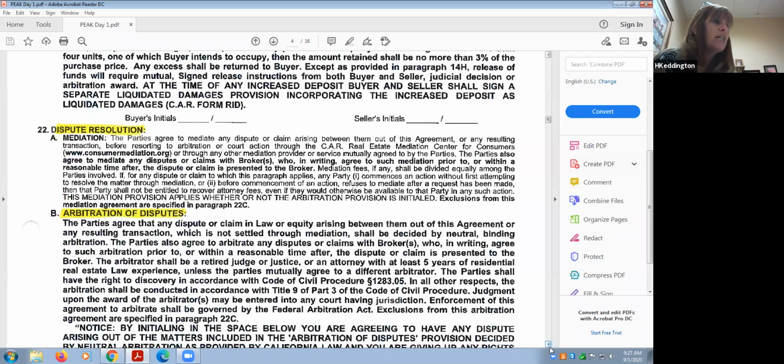Here is the mediation clause. If their clients sign this, and some people don't want to mediate, but they agree to mediation here, so that before they go to court or arbitration, they're agreeing to try to mediate. And it's a good thing. You try to save the cost of lawsuits and court and time, especially now with the COVID and everything. Trying to get into court is just a nightmare. But this is mediation where you actually sit in front of someone and they try to hash out who's right, who's wrong, how do we make everybody happy here and let people go on with their lives.